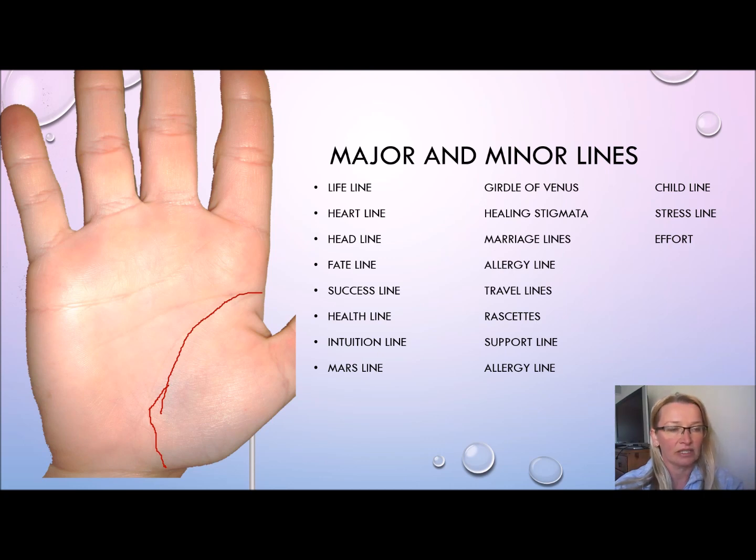And the next main line is the headline. That shows how a person thinks, whether they're a deep thinker, whether they're an impatient thinker, or whether they love details. There's a lot of information from the headline.